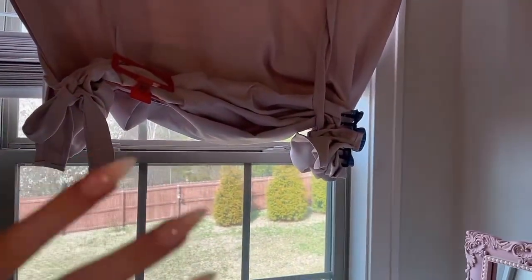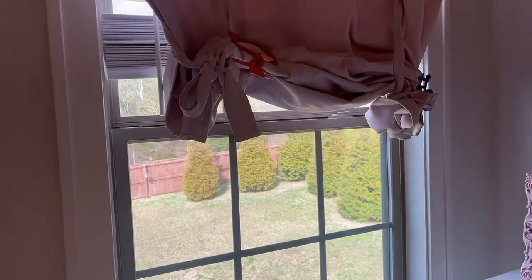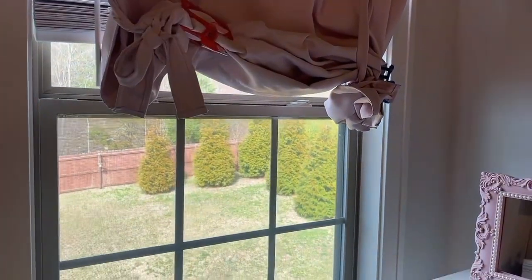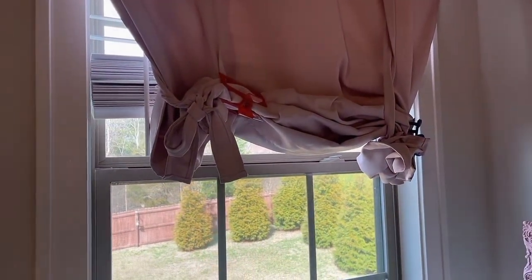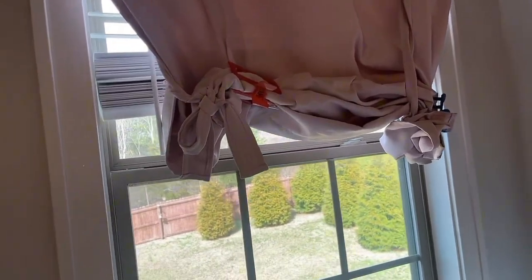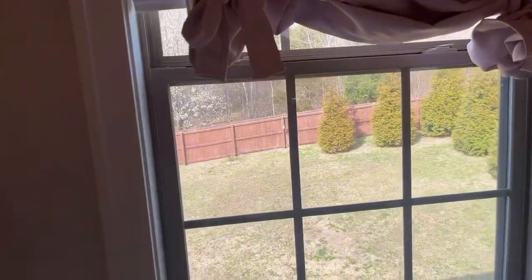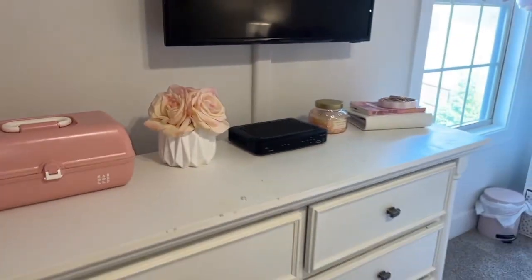And then here's my window. So these curtains, I do not like my curtains. Originally they were tied and they had little bows on there, but they untied one day and I've tried many times to tie them again, but I don't know how to tie them in a bow. So they're just clipped up right now with claw clips, but that's my little window. And then we're gonna move on to the dresser.